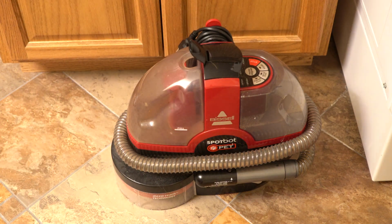And I use this Bissell Spotbot primarily for cat vomit and food messes. So, you know, somebody spills something in the living room they shouldn't, that's what we use this for.